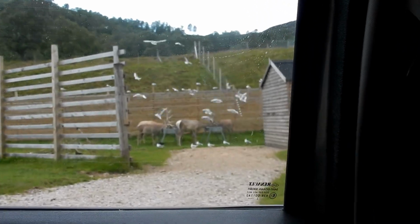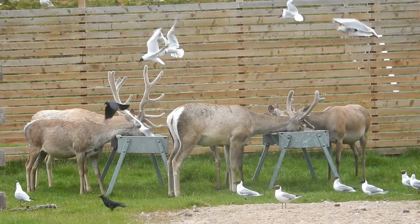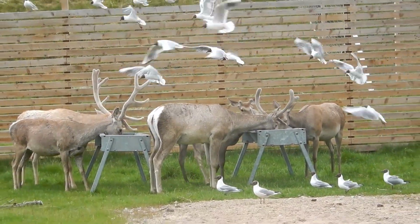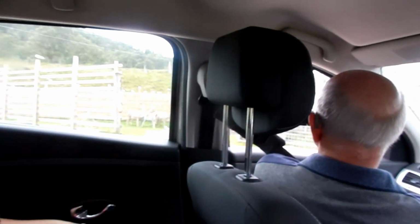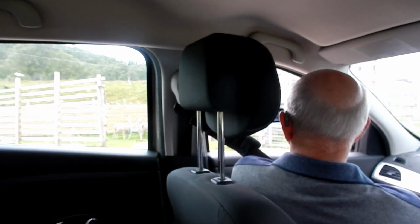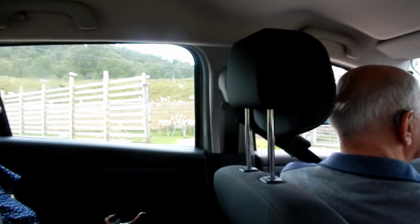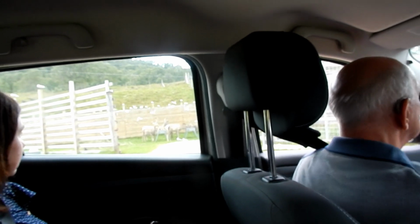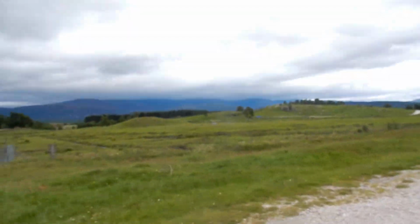European elk. That's what they are. What are the birdies doing? Trying to get the food. Yeah, trying to get the food. Oh, they're lovely. They are landing on them. My, look at the size of that animal. It's got the cattle grid.